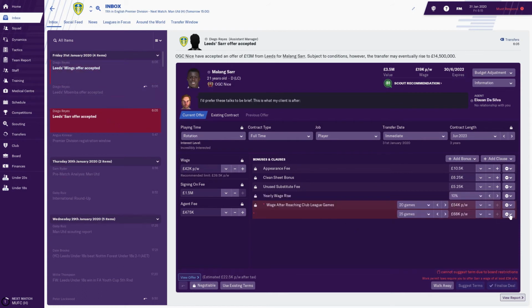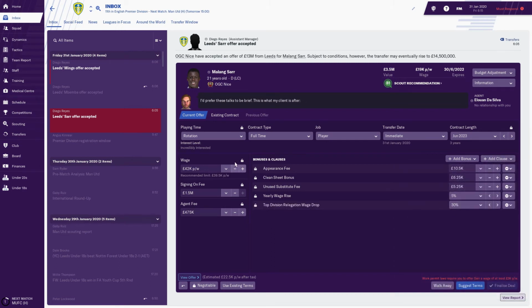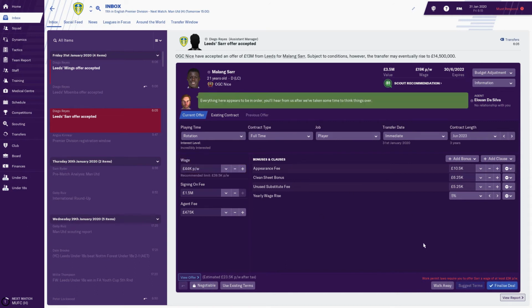Obviously, we are actually going to remove that from Sarr. We're probably going to give him an extra 5%, but we are going to put in a relegation wage drop. So if we get relegated, we don't have to pay him as much. Do you know what? I'm fairly happy with that. He's going to be a rotation, that's fine. I'm going to offer that. Okay, he doesn't quite want that. He wants... Still a little bit cheeky from him. Okay. Alright. 44k a week.